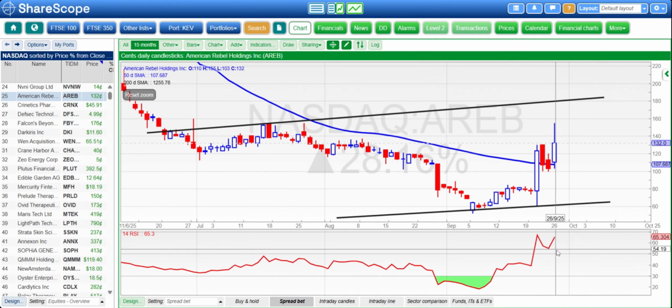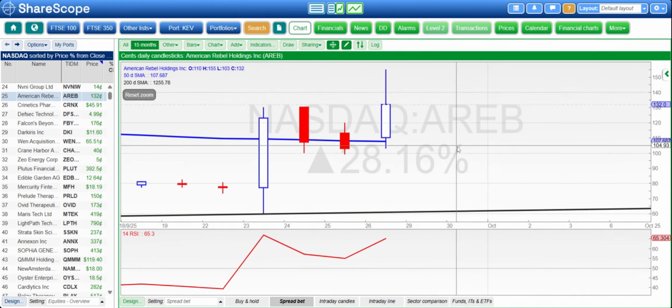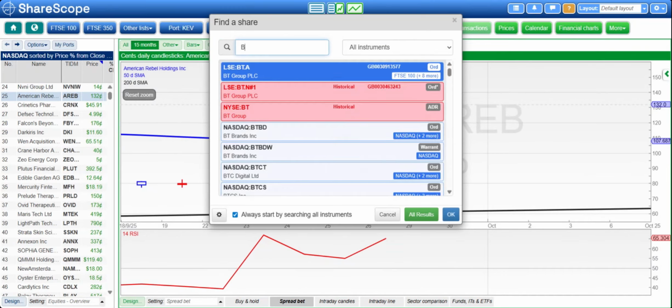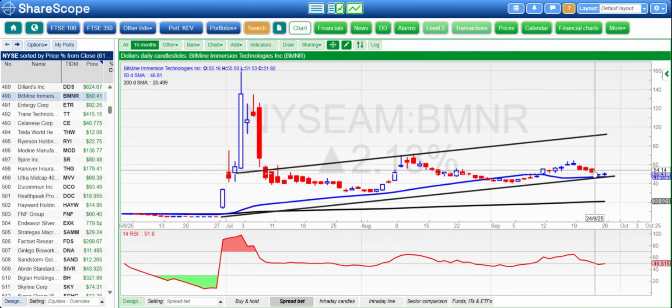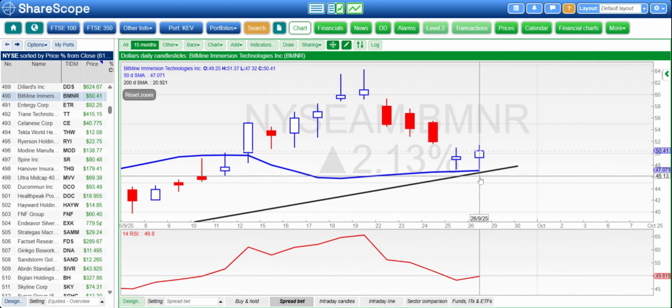RSI 50 plus rebound, and also the 50-day line starting to go flat, perhaps even starting to rise. A recent stock request comes in the form of BitMine, and here you will see that we've had decent progress. We're hoping that the market would stay above that 50-day line, and it has just about.